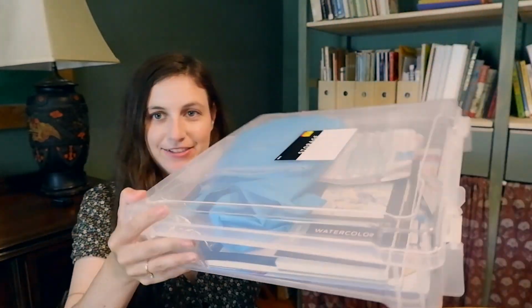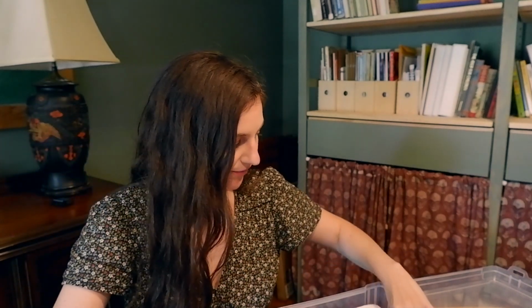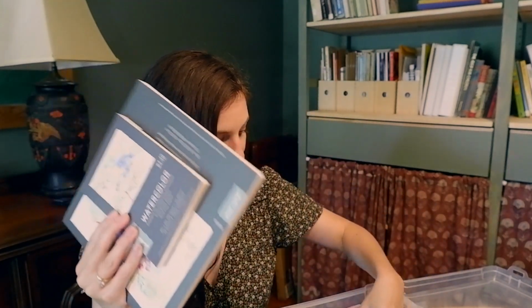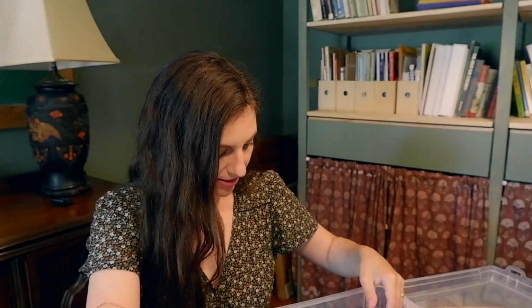Okay, now I have all of these bins of craft supplies for all of these different crafts that we're gonna do. I've got a watercolor bin, a smock, these portable watercolor brushes, they have the water in the pen. I thought that was a good idea. Pads, paints, none of this is new, but showing you anyway.